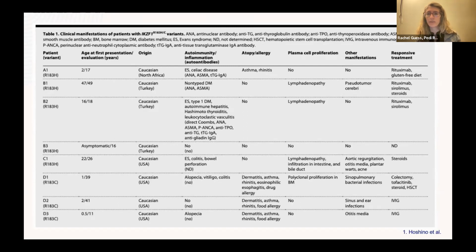There was other types of autoimmunity, such as celiac, type 1 diabetes, autoimmune hepatitis, colitis, alopecia, vitiligo. And then there's also patients with atopy and allergy, four of the eight. There was patients with lymphadenopathy and plasma cell proliferation, four of the eight again, and then some other manifestations such as recurrent infections. And then the farthest right column, you can see what they had been treated with, including rituximab, sirolimus, steroids, one patient with a JAK inhibitor and a bone marrow transplant, and then IVIG.